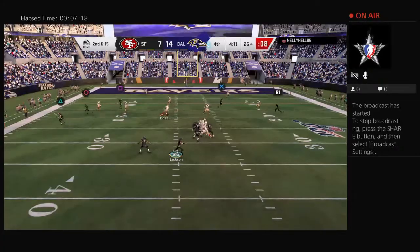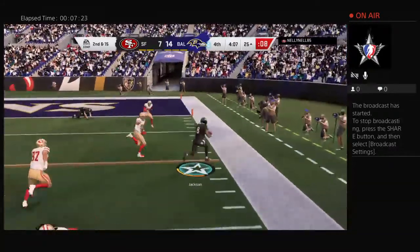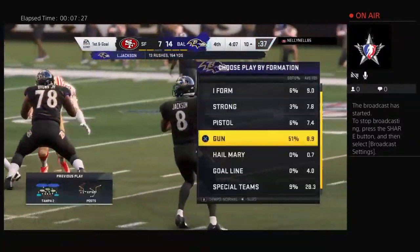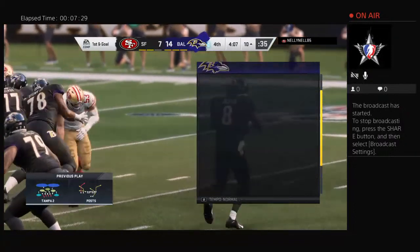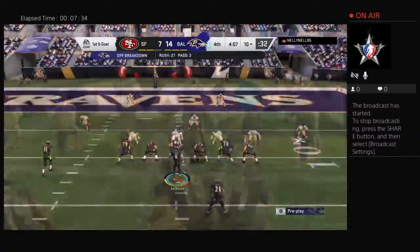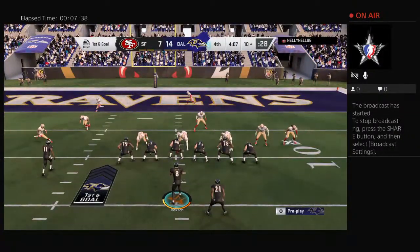From the gun, Jackson, escaping the pressure right. He'll try and run it. Open space inside the 10, and he is out of bounds right around the 10-yard line. The escapability in evidence there as that one is good for 15 and a first. So 1st and goal, 6 points here would go a long way toward wrapping this one up.